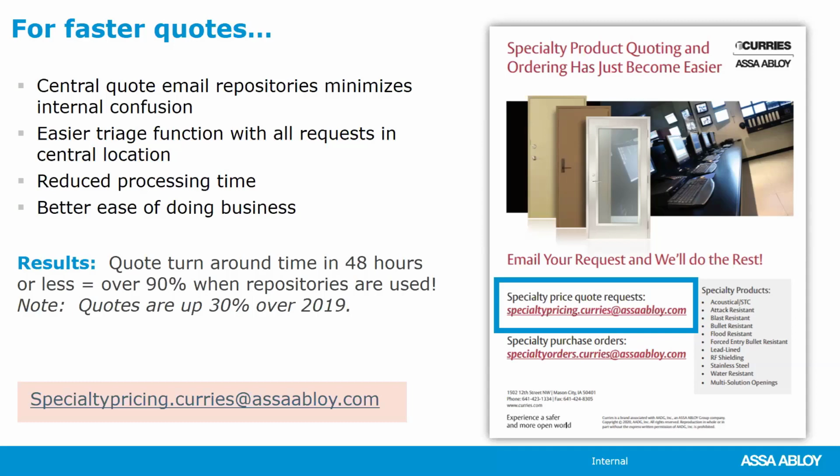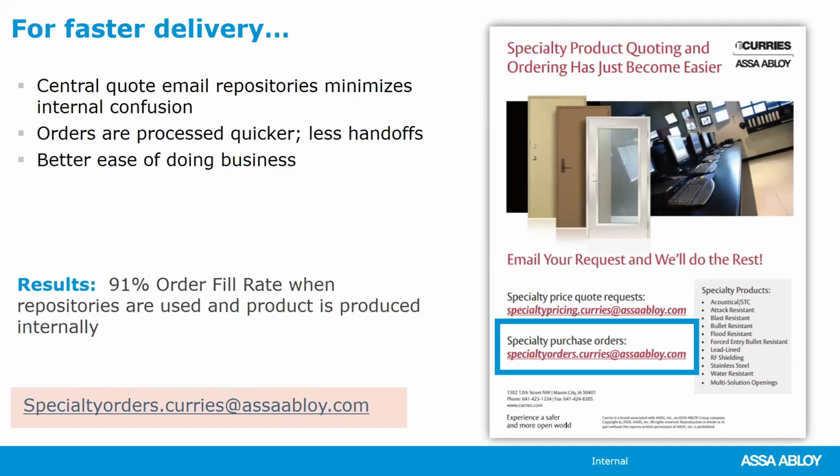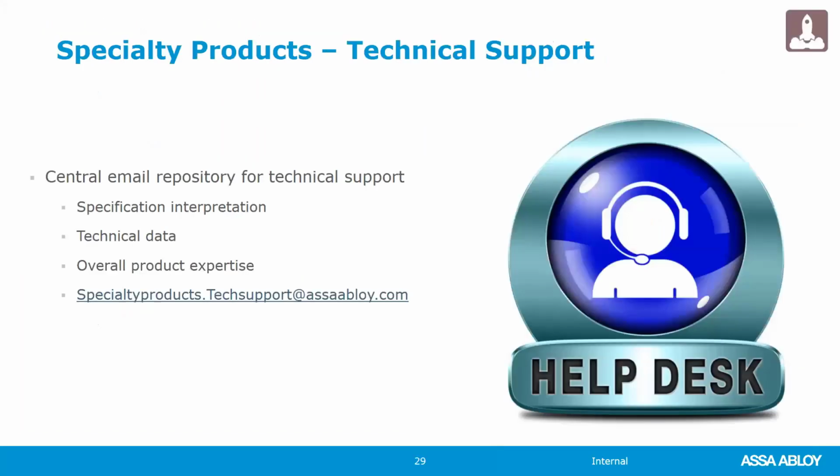The email does not get lost anywhere in the system. So please take advantage to communicate directly to us when you have quote requests. And again, if you have orders, same thing. Send them right in. Get them in front of the specialty team right away. Make sure they do not get lost in front of somebody else. We don't want them sitting on a desk of somebody that may be on vacation and losing precious time. As we all know, projects are moving at like record pace these days. We want to get that product to you just as quickly as possible.